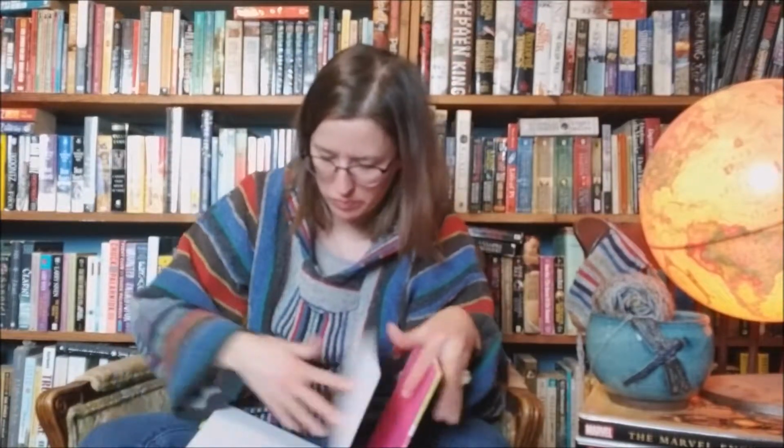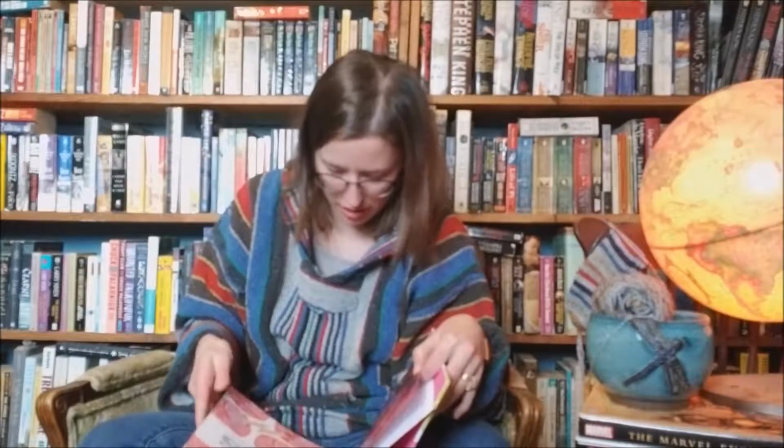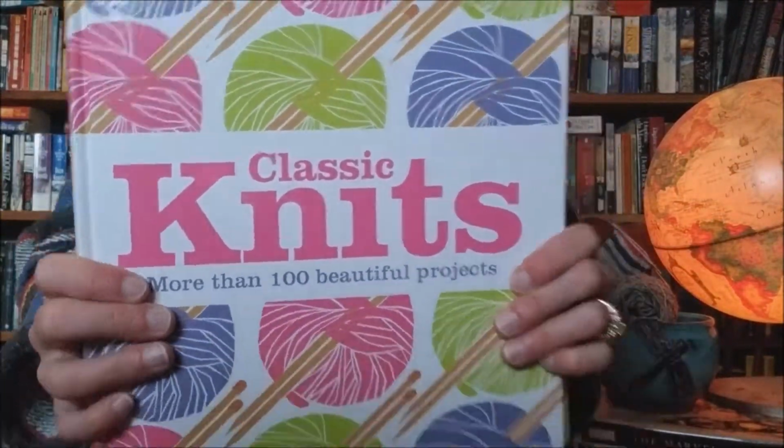So, my second book is Classic Knits, More Than 100 Beautiful Projects. It doesn't really have an author on it. As a project editor, Catherine Goodard, but it's that guy. So, what I was thinking in here is I remembered when I bought it that there's men's pullovers in here. I don't know if you remember, but one of my 2018 goals was at least to get cast on and started a pullover for Jason, like a kind of a fishing cardigan or sweater.